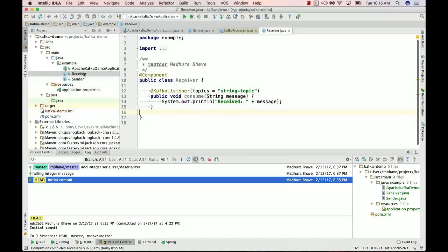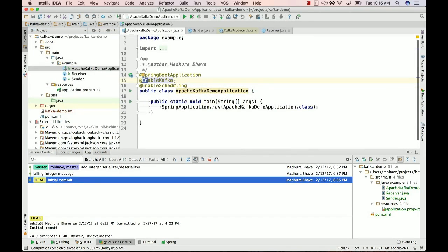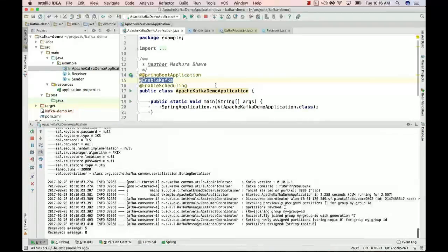And in this receiver class, we are going to consume that message. This receiver class has a method that is annotated with @KafkaListener. The @KafkaListener annotation marks this method to be a target of the Kafka message listener on this topic. Over here, you would do your processing and decide what to do with the message. But for the purposes of the demo, we're just going to log that message. To enable the processing of this Kafka listener annotation, we have the @EnableKafka annotation over here on the application class.